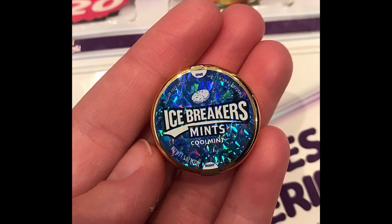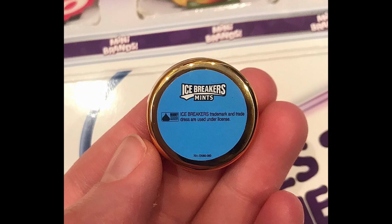The front is blue, metallically shiny, and the back is plain blue and has the logo.